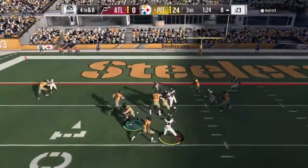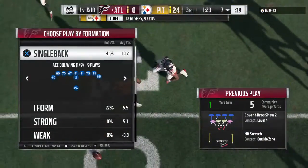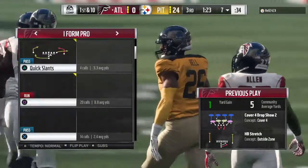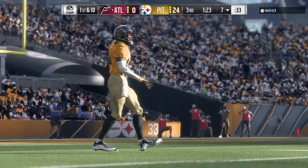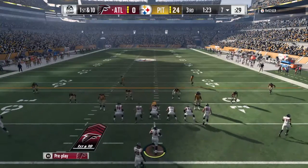They'll run it with Bell. And this doesn't end well at all as they stop him far behind the line to gain. They'll get neither the touchdown nor the first down. And the Falcons defense stands tall. They'll get the football back. And not great starting field position here for the offense.